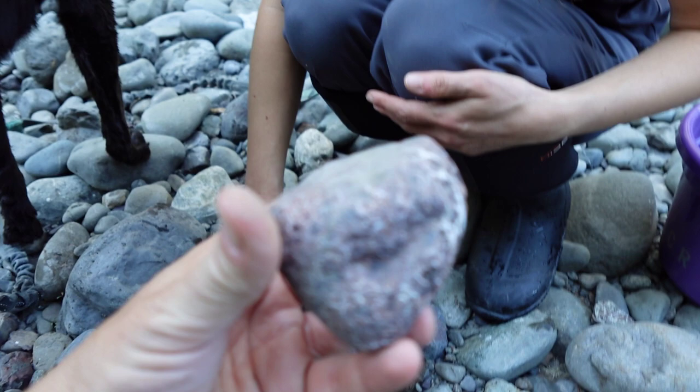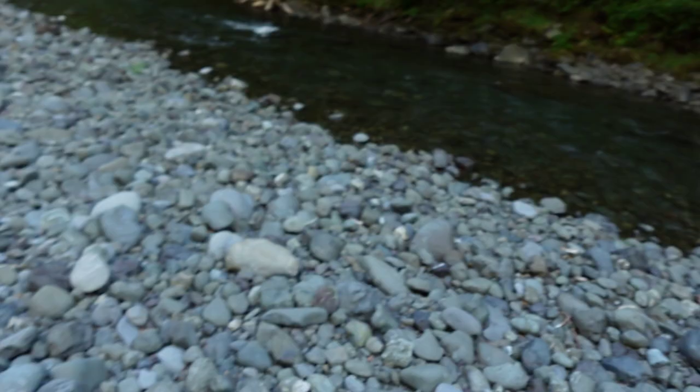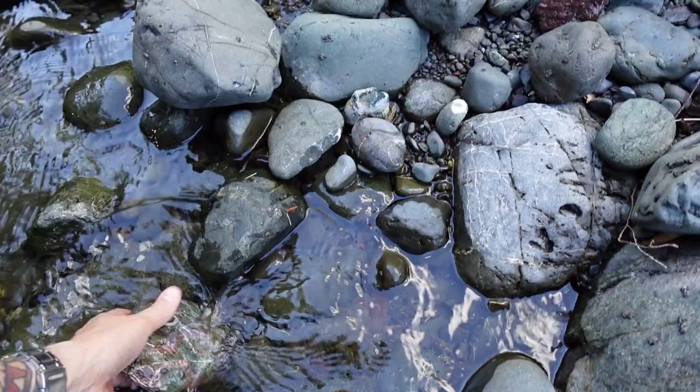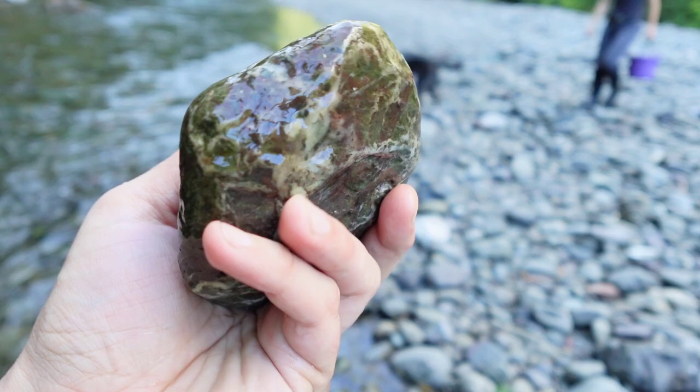So I think that's just a piece of jasper with some quartz going through it. Let's get it wet though, just for the sake of getting it wet. Right here is a neat rock too. So I don't think that is a piece of orbicular jasper, but I believe we got jasper and quartz, and I think the green out here is going to be an epidote. I think that's what that is.